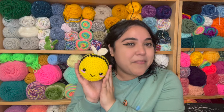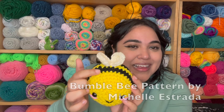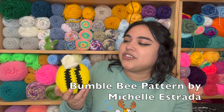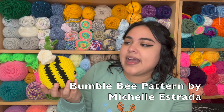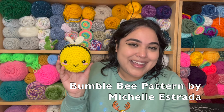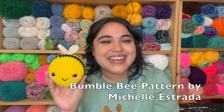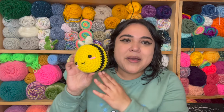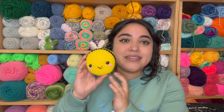Next, I made a bumblebee, and of course, my color changes are quite visible like always. I usually try to put the wings there, but I must have messed up with the eye placement and it just didn't work out to put the wings there. But this pattern is actually a free pattern of mine, a tutorial here on YouTube, or you can purchase the PDF on my Etsy shop for, I think it's 99 cents. But it's just a really fun, simple bee.